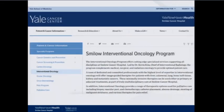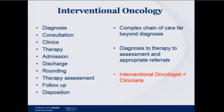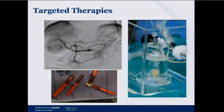So this is our homepage, Smilow Interventional Oncology, and I have to say that we do a lot of the image-guided treatments and the procedures, therapies for patients with cancer. But I think that the hallmark or the most important thing of Smilow Interventional Oncology are our commitment and our dedication to the cancer patients and the cancer science, which I think it is quite rare even in the United States, as we are doing all of these to care for our patients in addition to image-guided therapies.